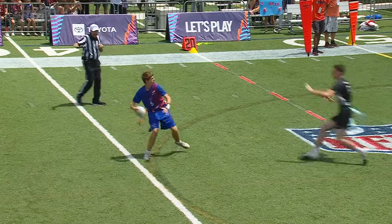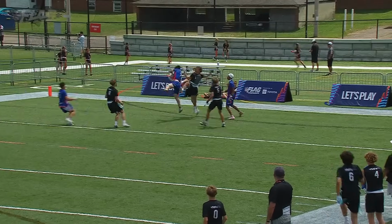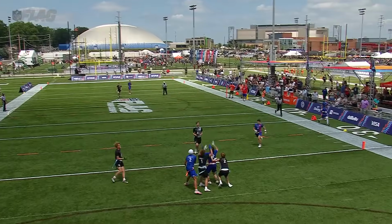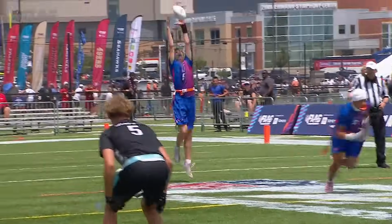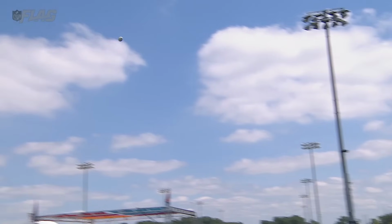Here's that throw one more time. He just lets it go, and that ball hangs in the air, but nobody's boxing out. Everybody was kind of looking around. Nobody's looking at Finnegan, who was the underneath receiver. You're just taught to get up there as a defender and knock the ball down. They didn't do that, and Finnegan hauled it in for the game winner.